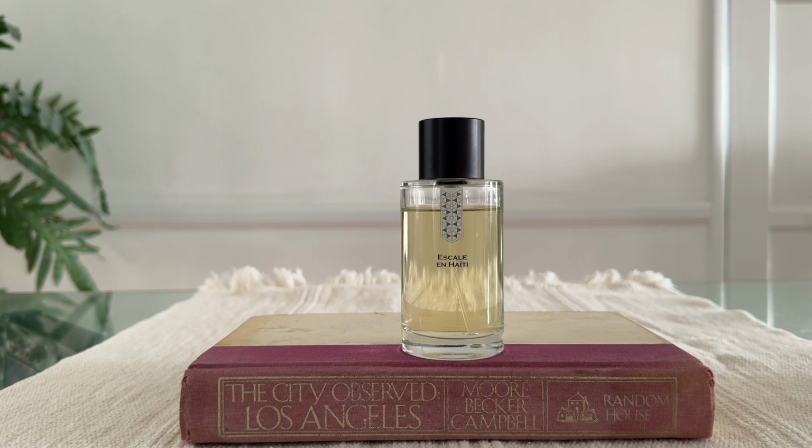Over the course of the day though, it warms up on your skin, it becomes really earthy, creamy, especially kind of nutty. It's a really nice interplay between the tonka bean and the vetiver, with a little bit of an interest from the myrrh as well. I get all of the notes here.